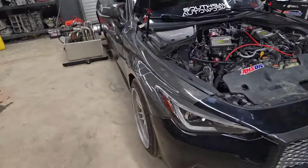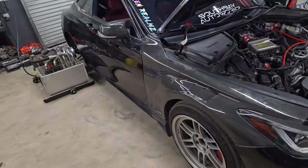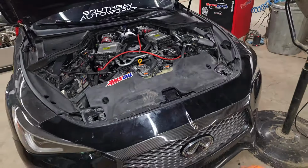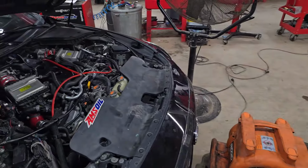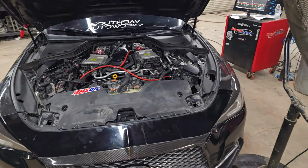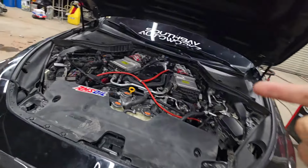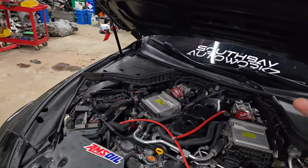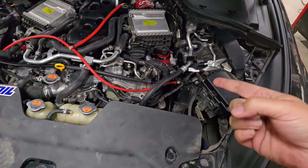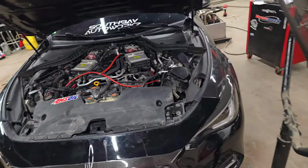So I just finished this 18 Q60 Red Sport with the XDI injectors, the 2100 cc injectors plus 70. It is on full E85 with a flex fuel kit that was already installed when it was tuned by somebody else. It has the Spool FX200 fuel pump and an aftermarket low pressure pump.